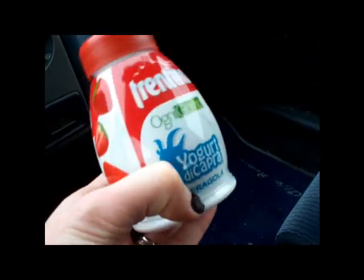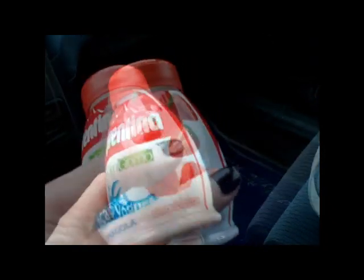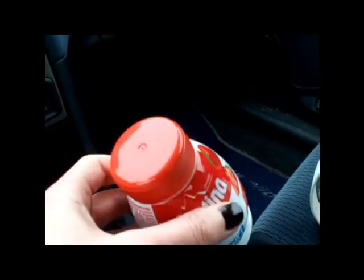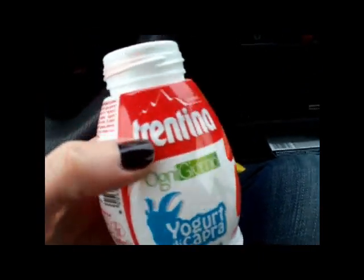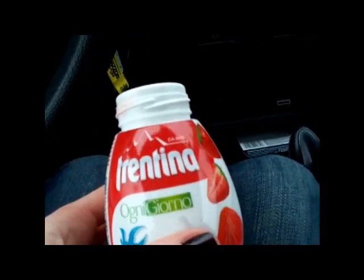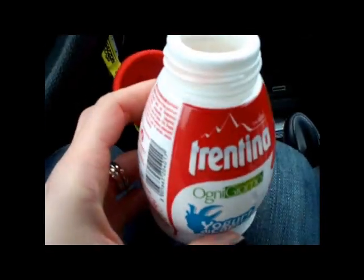But first, I'm going to have something to drink because I'm hungry. And this is yogurt made with goat's milk. So I'm going to try this. It's strawberry flavored. So I don't know. We'll see. I am really curious to try this. This is actually really tasty. I love it. I bought another one, but just regular flavor, no fruit added. I really like these. Trentina, ogni giorno, goat milk yogurt, strawberry, nice, I love it.